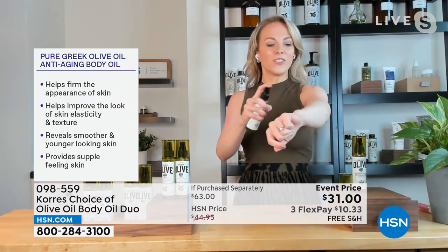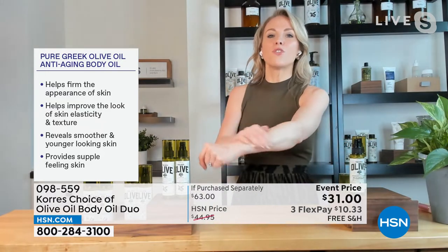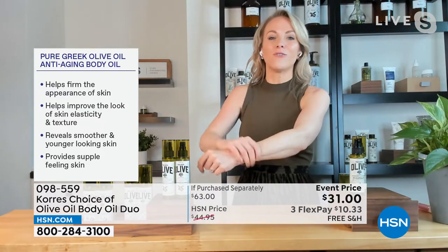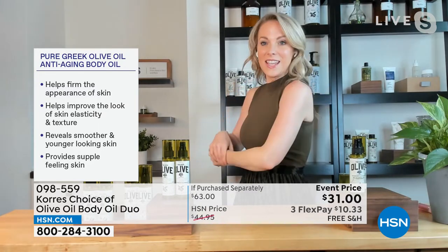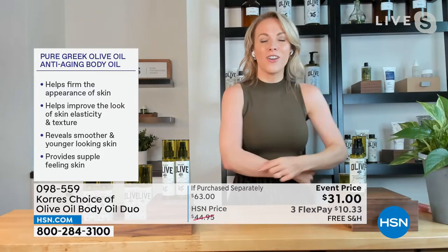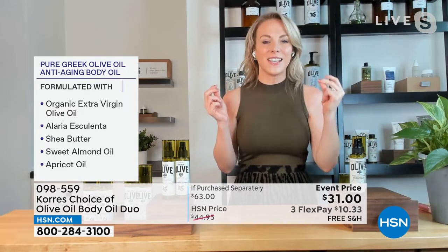So what if I can literally spray on the world's most precious, most potent, most organically cold-pressed olive oil in the world to reveal that smoother, younger-looking skin instantly. So you can see the glow here, and you see nothing here. My skin drinks it in. It's not greasy. It's not tacky.